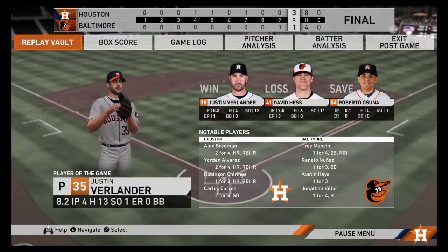Fans, our final line score tonight. First for the victorious Astros, 3 runs on 8 hits. No errors. They left 4 men on base. Time of the ball game, 2 hours and 40 minutes.